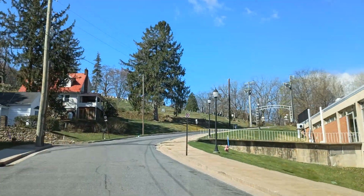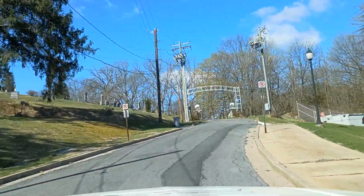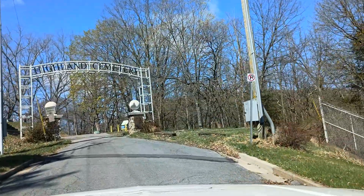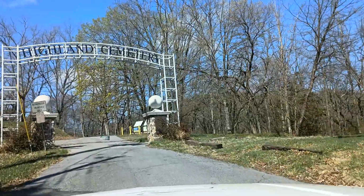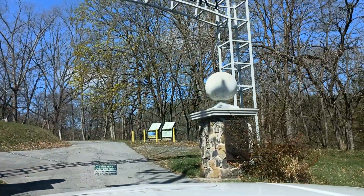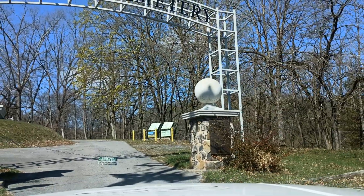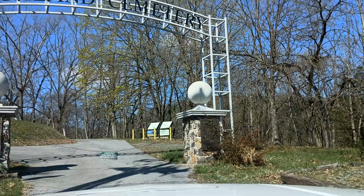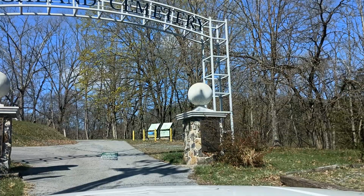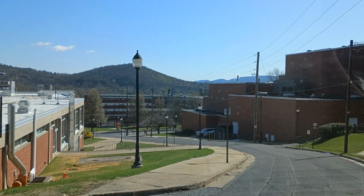There's Highlands Cemetery. You can see the reason why it's Highlands Cemetery. It's up on the hill, and it's closed off. Okay, it's not closed off. It's just chained off. Visitors only. Oh, something poked me in the eye, and I had to stop there.